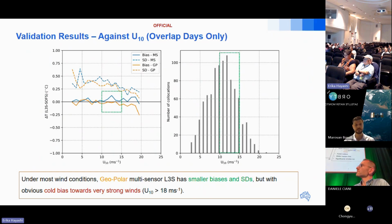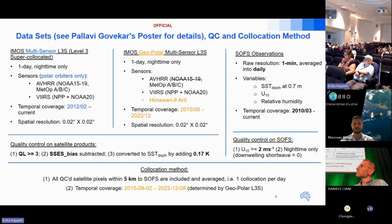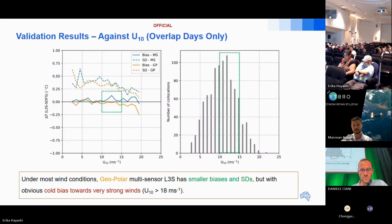Yeah, but before that, I have converted the satellite SST to depth by adding this constant 0.17 K. And we are also limiting to wind speeds larger than 2 meters per second during nighttime only. So that will give us confidence that it's well mixed in the upper layer. So I don't think the cool skin is much of a factor here in this particular result. But you've done the 0.17 across for all the wind speeds. Yeah. I'm just wondering if that might be physical as opposed to some other explanation.